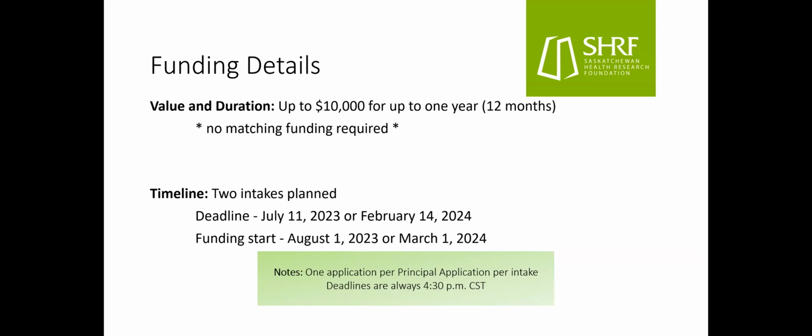So a few funding details about this grant. The value, you can ask for up to $10,000 for up to a 1-year term. SHRF's extension policy is the same as for other grants. So 1-year extensions are very easy to get. And there's not usually a limit on the extensions as long as there's a reason or a delay that's out of your control that you can show us.